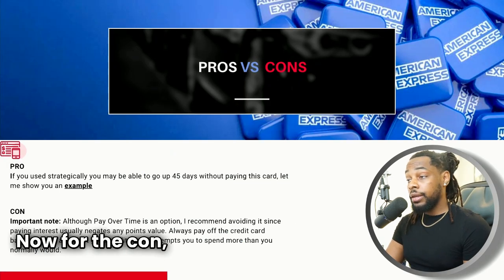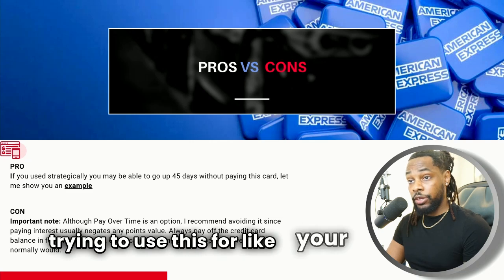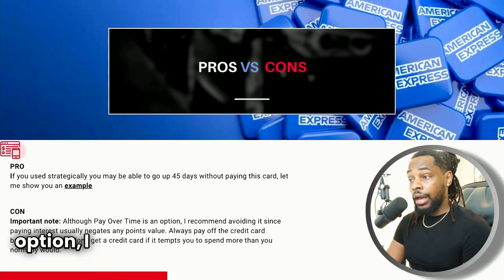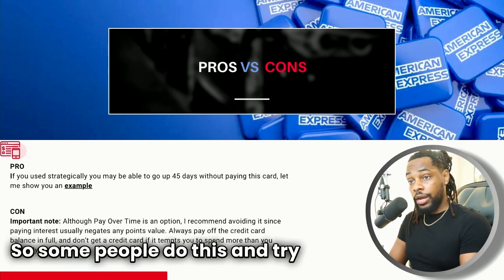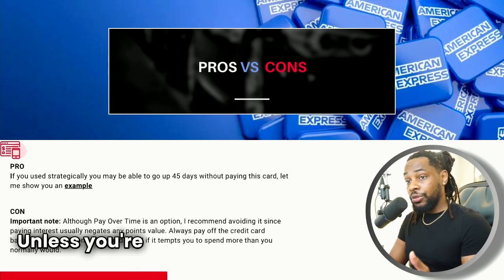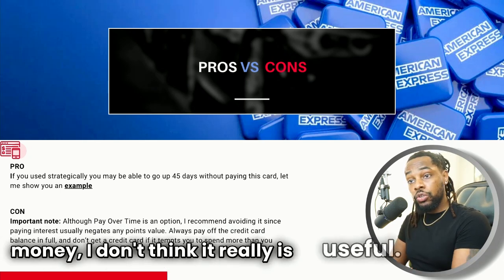Now, for the cons, some of the things I already mentioned, but I do want to talk about if you're trying to use this for like your personal card. Although pay over time is an option, I recommend just avoiding it, since paying interest will negate any point value. So some people do this and try to use it for like travel hacking and things like that. Unless you're using it for something that makes you money, I don't think it really is useful.